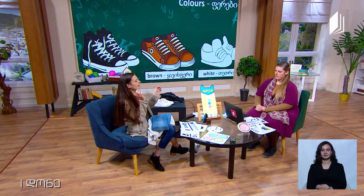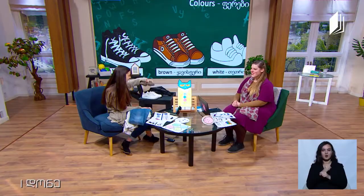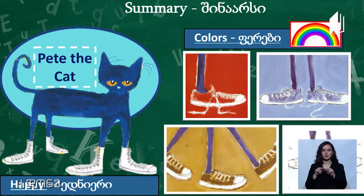In this story, Pete the Cat has shoes that are different colors. These shoes are black. These shoes are brown. And these shoes, Pete's favorite color, white. I like the white shoes too. Okay, so this story is about Pete the Cat and his many colors of shoes.